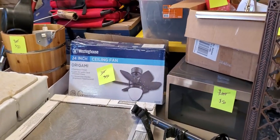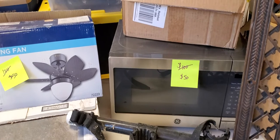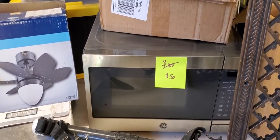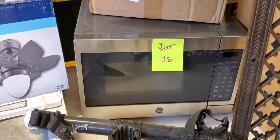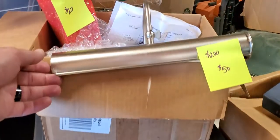All right. Okay, some other leftovers, things that we never use. This is a countertop microwave by GE. 700 watts, brand new for $100. We never used it. We got one that hangs instead of a countertop one. So if you want a countertop microwave for your kids going to school or an extra room, that one's for $50.